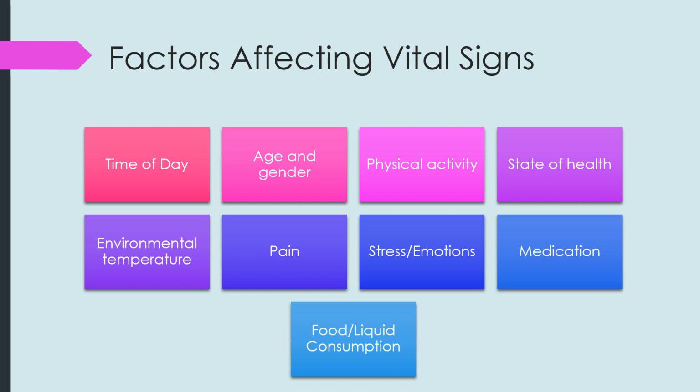When it comes to what things can affect vital signs, basically everything can affect one or all of them. The time of day can affect vital signs. For example, if it's nighttime and the person is asleep, we expect to see the vital signs slow down and decrease. But if it's daytime and they're doing a lot of physical activity or even exercising, we expect them to all speed up and increase.